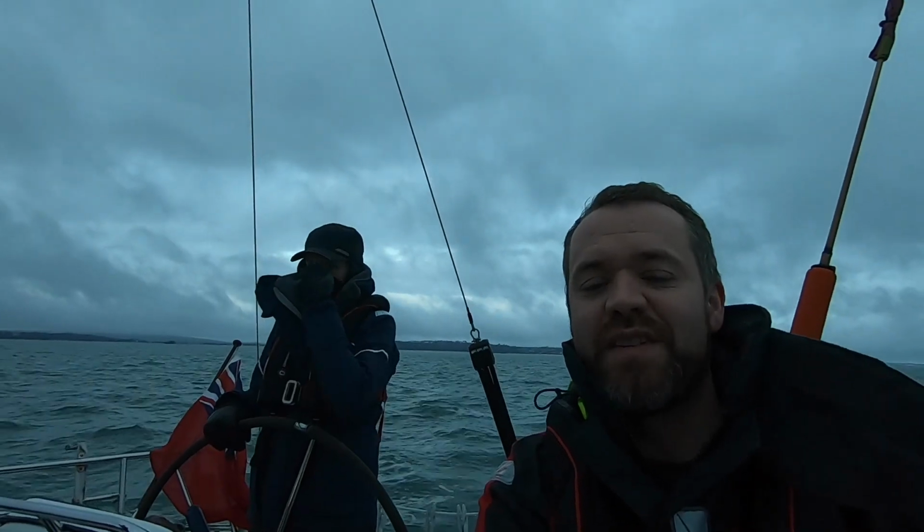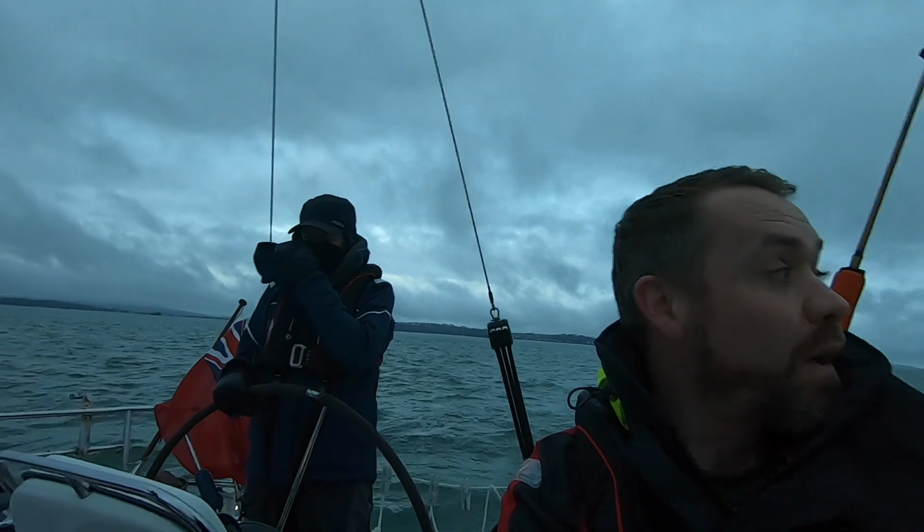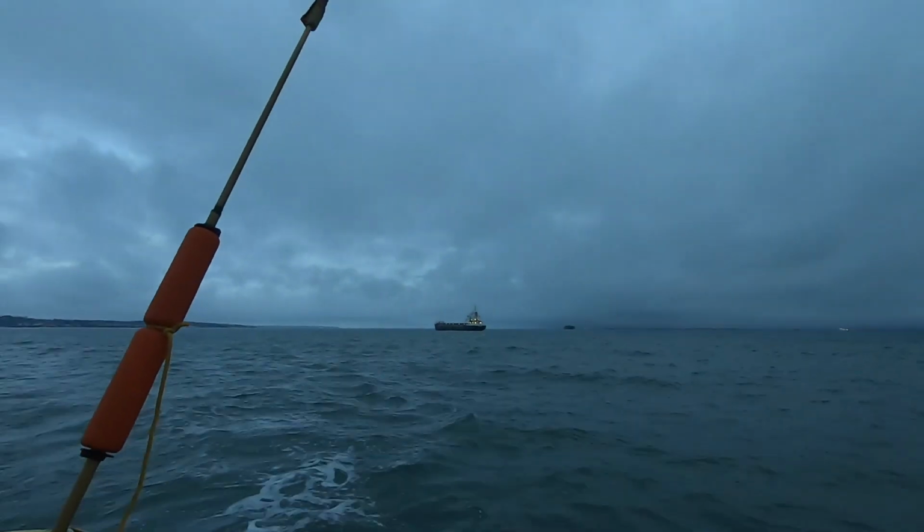It's an early start for us this morning. It's just gone 6 o'clock and we're just making our way in between all the tankers, as you can see here. One just behind us.